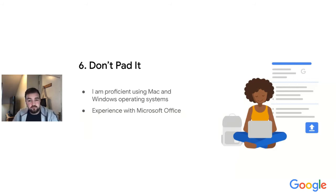Don't pad it. Don't state the baseline that people would expect you to know. If you have to say these things, the recruiter thinks that you don't have anything stronger to say. So, for example, you're applying for a computer science internship or a full-time position, and one of the key skills you list is: I am proficient in using Mac and Windows operating systems. I have no technical background and I would consider myself proficient in those two systems. Or experience with Microsoft Office.